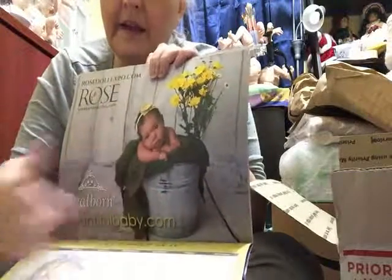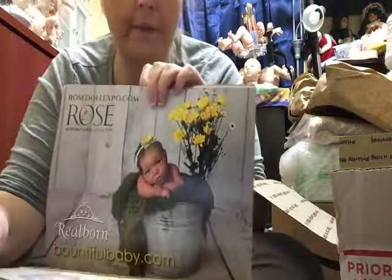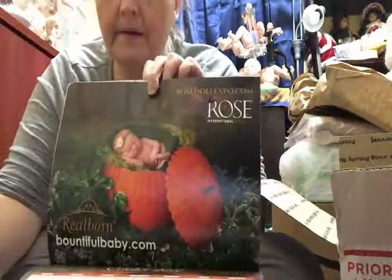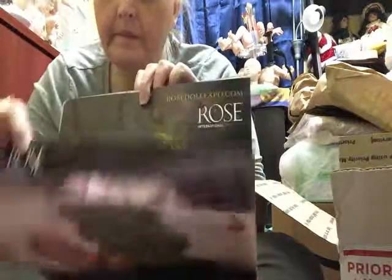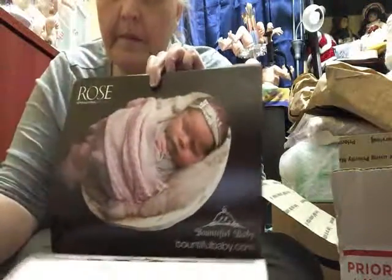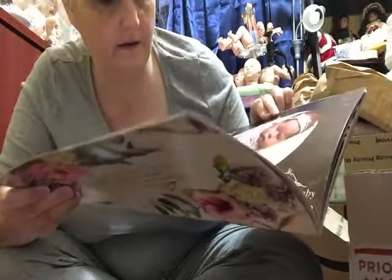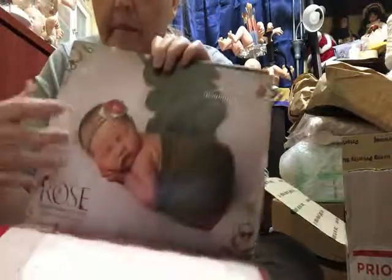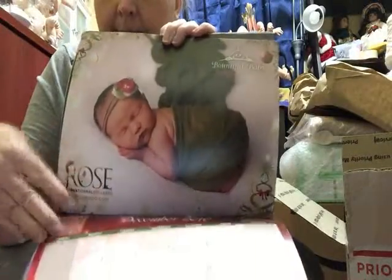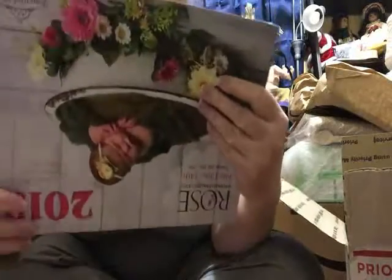I need a bucket. Isn't that cute? Yeah. I always look for props. I've got buckets and baskets. A little pumpkin. Oh, what's she sitting in? It looks like a seashell. It's the November baby. And December. Aw, so cute. What's it got in here?